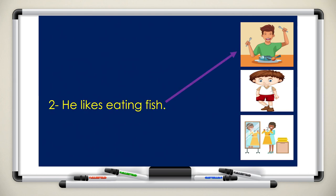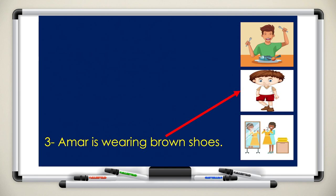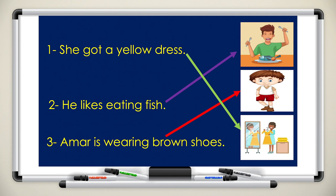He likes eating fish. Amar is wearing brown shoes. Excellent! Check your answers, please. She got a yellow dress. He likes eating fish. Amar is wearing brown shoes.